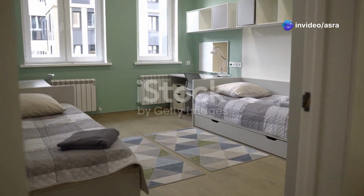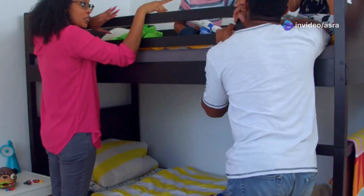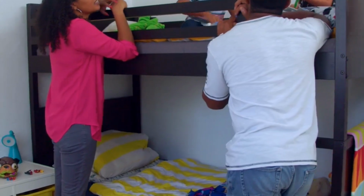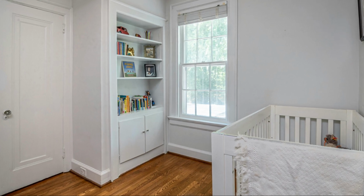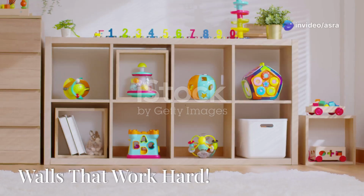In a small room, every square foot is precious. Bunk beds free up valuable floor space for playtime or studying. And don't forget about the space underneath. Built-in storage or a cozy reading nook can work wonders.